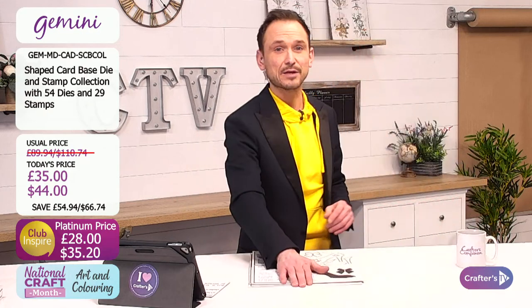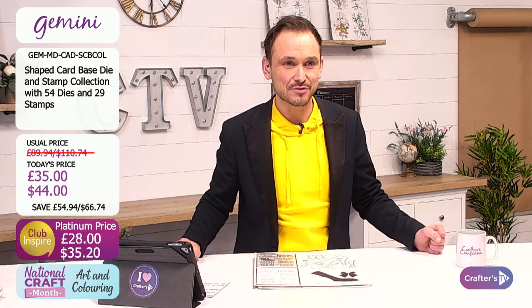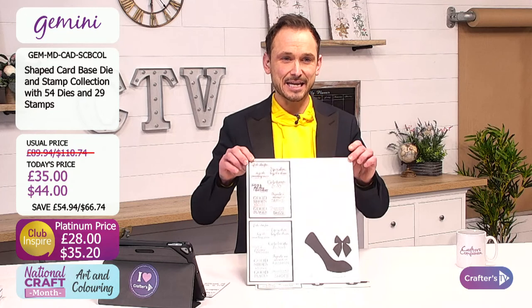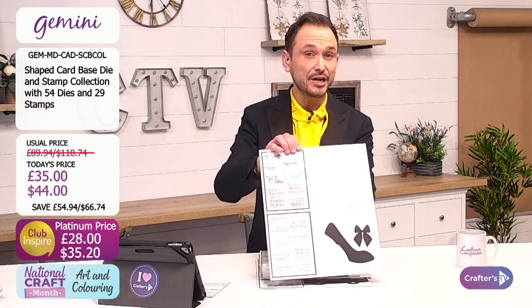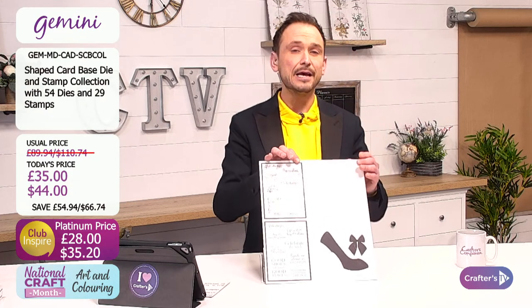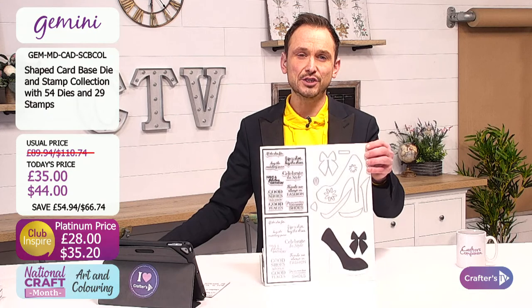But let's have a very quick look at these so we can go straight to Debbie here. It is the shape card based die. So this is giving you stamps as well. 54 dies, 29 stamps. These enable you to create, funny enough, your shaped cards, £35 or $44. If you're platinum, it is going to come down to £28 or $35.20.